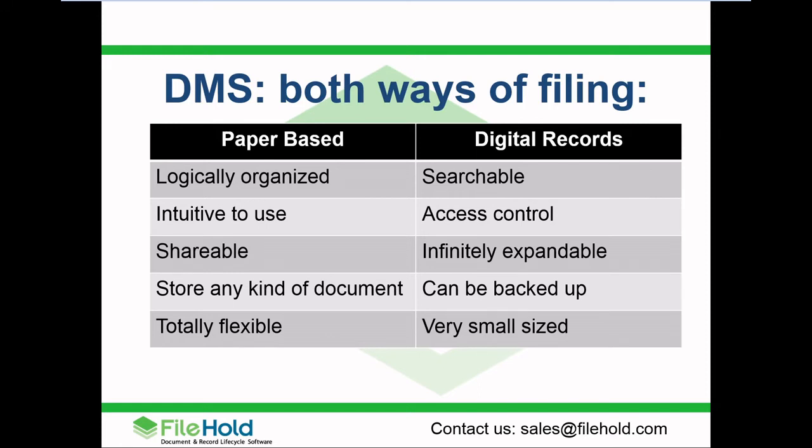That it's very easy to add content into there. Oh, you want to start adding these kind of documents into that file over there? Absolutely, we can support that. It's a flexible system. On the digital side of things, we're bringing a lot of those positive benefits over as well. We're creating a searchable system. We're putting access control. Do you have a key to that filing cabinet?